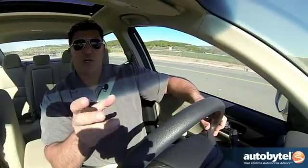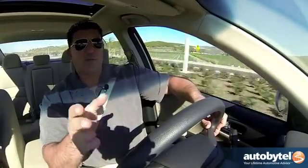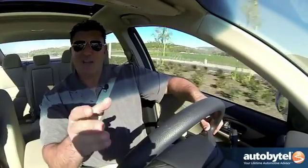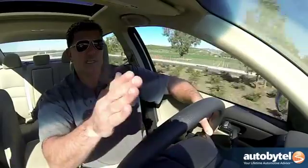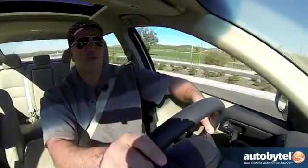Now, I mentioned the torque on the Accord, 181 pound-feet of torque, but you get that at a relatively low 3,600 RPM, and that's important to note. Some of the competitors get it at a much higher RPM, which means you really got to push the engine just to achieve that torque. But it's nice to get that peak torque at low RPMs.